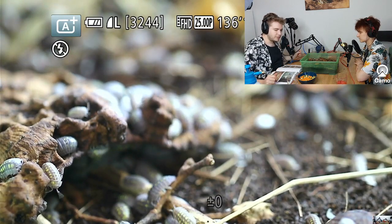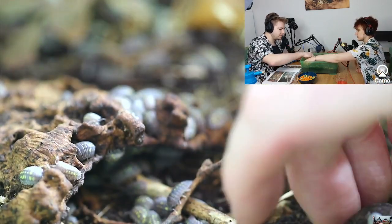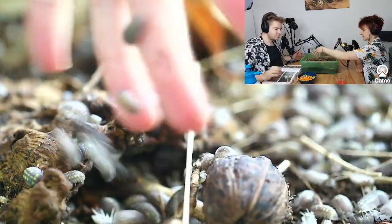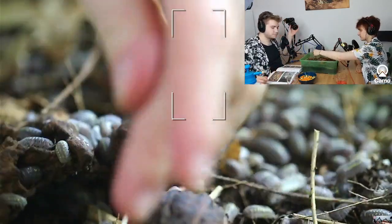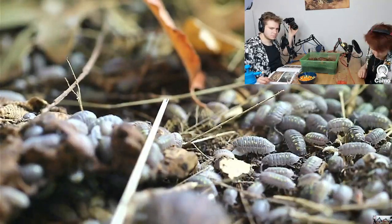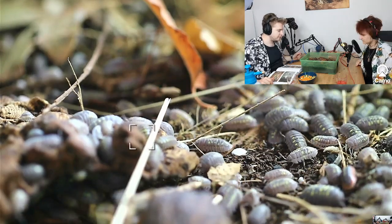So this is granulatum. There's a hole, like you could just scoop them up. They like to gather. There's a lot of them. I disrupted them, there's so many of them. Look at them. They also ate all of their leaves.